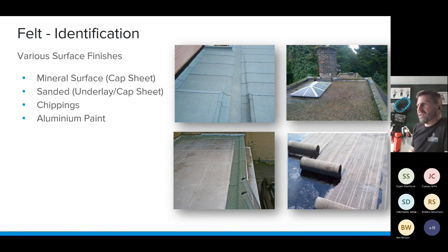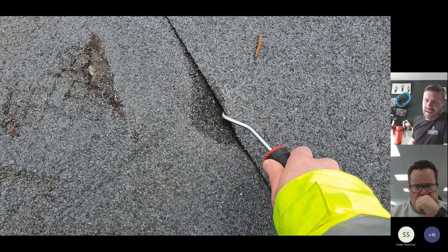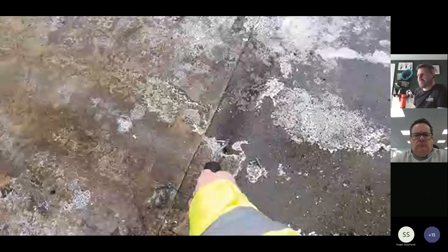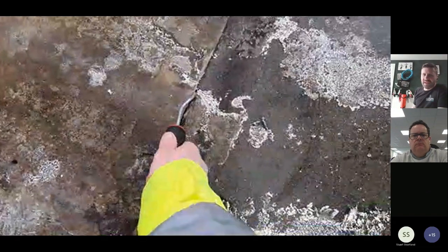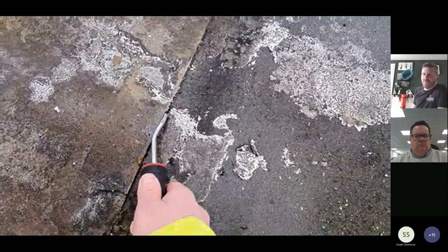So felt will tend to delaminate at the laps, and there's a couple of reasons for this. And the first one is poor installation. Not enough heat was applied, and there's not bitumen exuding from those laps in a torch-on system, in a pour and roll system. That bitumen then can become brittle due to age, and it's most common around the details. So you can see there, my trusty probe, which I'll go around and probe all of the details on the roof and the laps and everything, and see if we can find any of those delaminating laps. You see there, it's quite a severe case of delamination there. Obviously, underneath ponding water as well. So this roof was leaking.